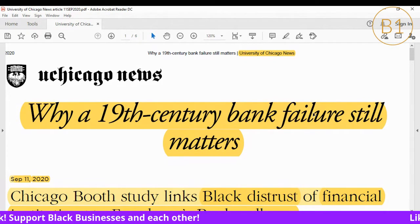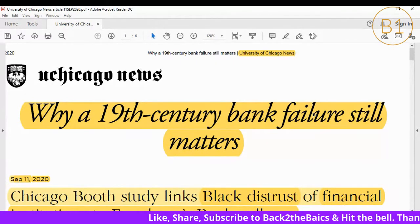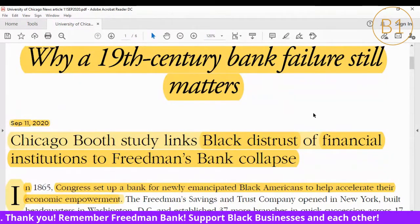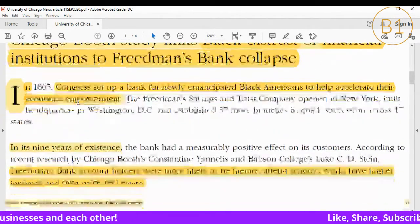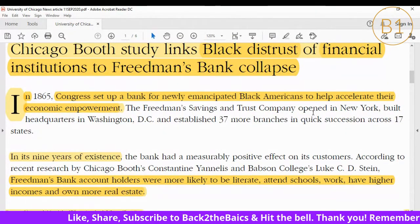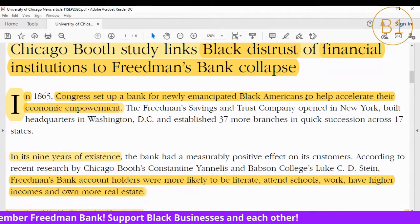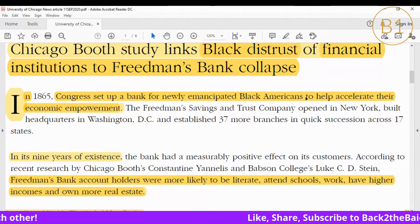Why a 19th century bank failure still matters. University of Chicago News, dated September 11th, 2020. Chicago Booth study links Black distrust of financial institutions to Freedman's Bank collapse. In 1865, Congress set up a bank for newly emancipated Black Americans to help accelerate their economic empowerment. Notice the terms used: Black Americans, not people of color or anything else.